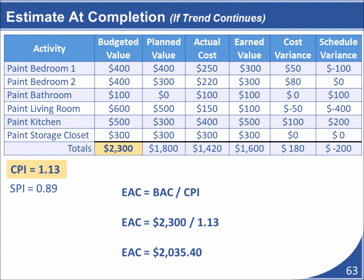To get an updated estimate for the project's overall cost under this assumption, we would divide the original project's budget, or budget at completion, by our cost performance index. This provides an updated cost at completion value estimate that is based on the project's progress to date.